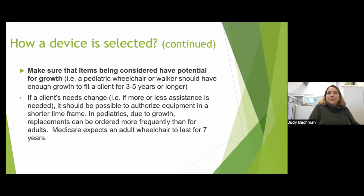So another important feature, most insurance companies have what they call frequency limitations, and you can only bill on the code for a wheelchair every so many years. For adults, Medicare, I know, expects an adult wheelchair to last for 7 years. Obviously, that's ridiculous for a child. And fortunately, the frequency limitations are more lenient. But I do think it's important to take growth into consideration.